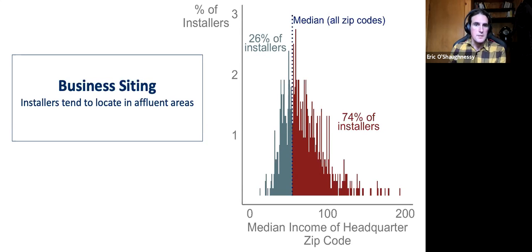74% of installers in those data are located in zip codes above the median. So again, if this were even, we'd expect a 50-50 split. Here we see above-median zip codes overrepresented, providing evidence that installers do indeed tend to favor relatively affluent areas for their headquarters. That doesn't necessarily mean that they income target, but being in a certain area likely skews the installers' focus to relatively affluent areas.